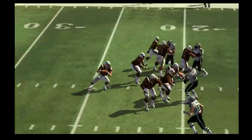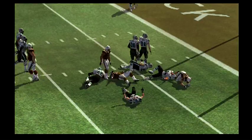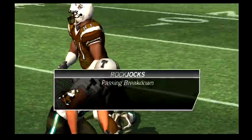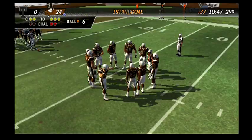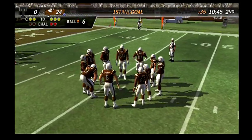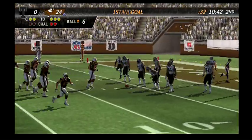They have a big, big lead, and they're on the move again inside the 20. Tennyson comes up to make the play at the 6-yard line. So they're able to pick up another first down. This offense is clicking. They're making the right calls at the right time. It's first and goal at the 6.